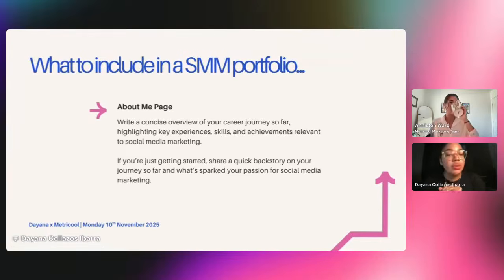So perfect. So now we're going to go into what to include in a social media portfolio. So number one, we will start off with an about me page, and that goes on for both types. So that is basically writing a concise overview of your career so far. You will highlight your key experiences, skills, achievements, all relevant to social media marketing. And of course, because I have seen someone from Switzerland who is just starting, a newbie in the social media space, it's a way for you to share a quick backstory from your journey so far and what sparked your passion for social media marketing.